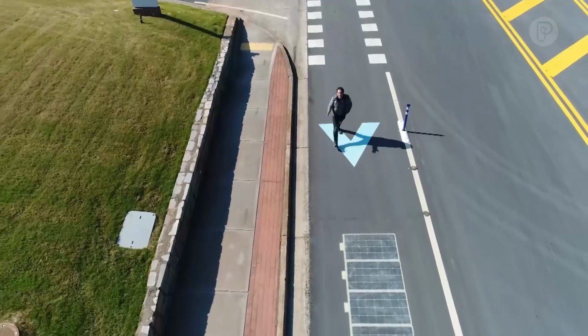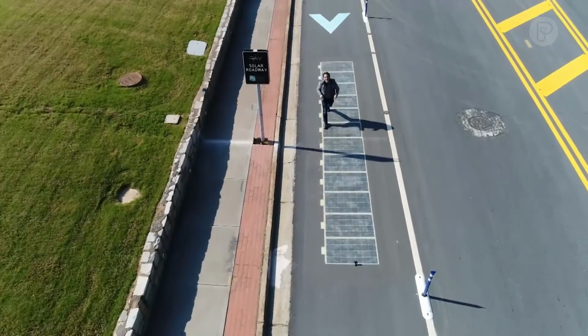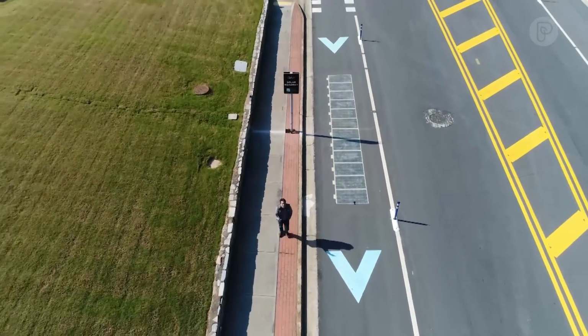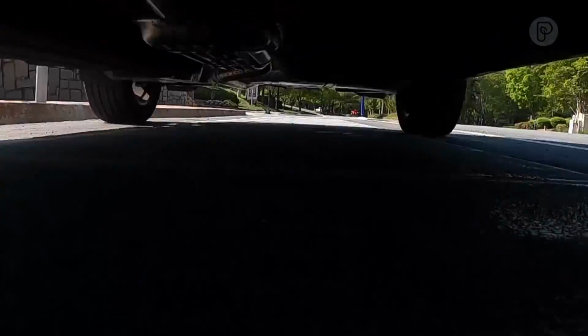One of the kind of wild ideas is this solar panel that's embedded into the road. This could be the future of highway infrastructure and power infrastructure. Weather, no problem. Cars riding over it all the time, no problem.